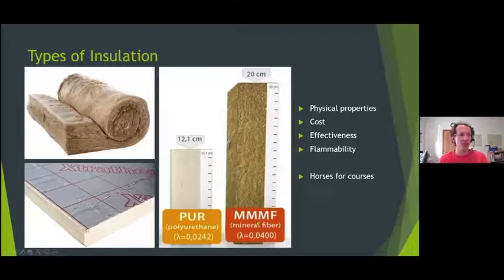So, types of insulation. There are two key types of insulation that I wanted to quickly explain before I talk about the different ways that they can be used. There's mineral fiber, or man-made mineral fiber, which is what the acronym stands for there, and PUR, or polyurethane foam. Each of these have different names that you might hear. Mineral fiber is often referred to as just loft insulation or rock wool, which is a brand name, or fiberglass. And it's a fluffy material bought in rolls that can be rolled out in lofts or pushed into other spaces.